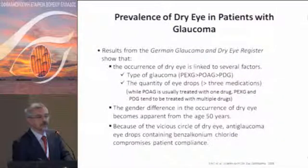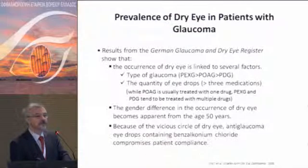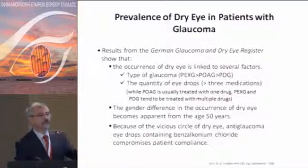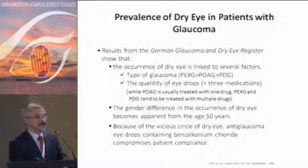Another study comes from Germany, from Karl Loeb's group, and the results from the German Glaucoma and Dry Eye Register show that the type of glaucoma is important, especially in the appearance of ocular surface problems. For example, in exfoliative glaucoma, which is a common problem within Greece and in Turkey, almost 50% of our glaucomas belong to this group, and persons are older and patients have much more exaggerated ocular surface problems.